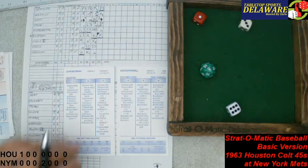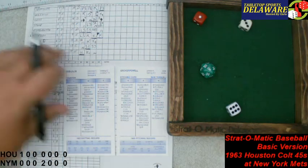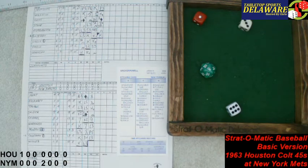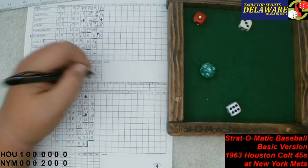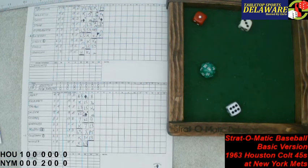Okay, so that's going to be it for that. So give me a second, make sure I'm where I need to be. Yeah, we're doing pretty good on time there. Okay, so boom, 1 run. Tied at 2.